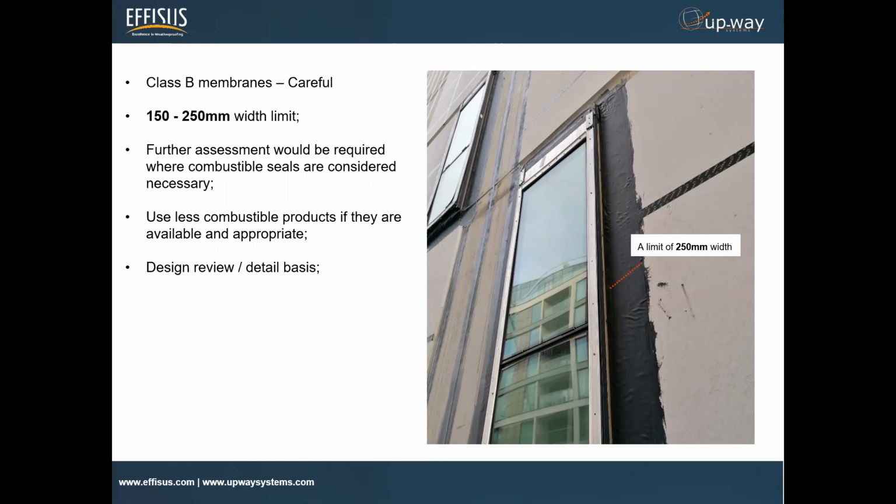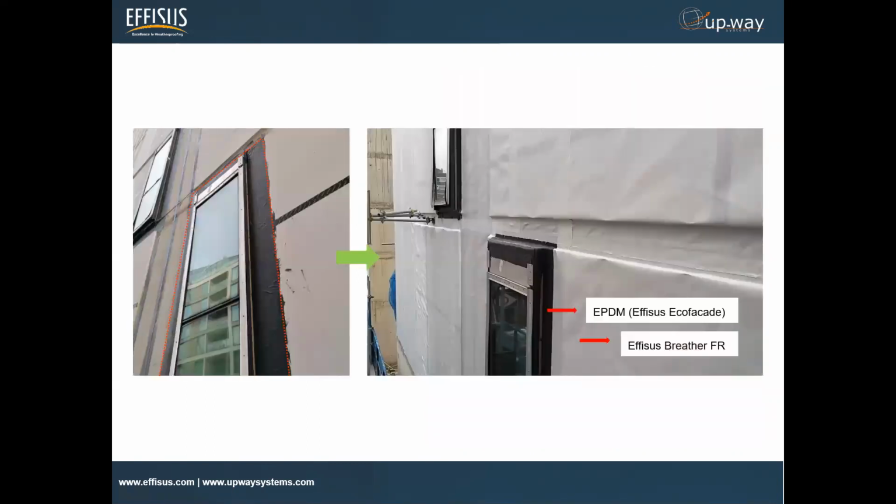We understand there is a rush in the market to have some sort of non-combustible or at least Class B membrane to be used in replacement of EPDMs. But I'll tell you, those materials available at the moment do not fulfill the purpose of having a real EPDM. So it's a gap that we have in the market at the moment. And by the end of the presentation, I'll also bring what we're studying at the moment to work as a real replacement or a minimum Class B membrane for that purpose.